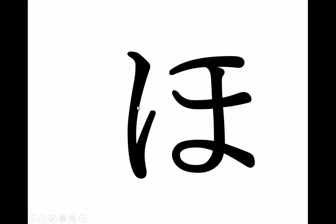So this is he, this is ho. And again, it starts off like you're going to do a ha, but it's got two horizontal lines rather, and this vertical stops short of cutting through the top line. It starts at the meeting point of the top line and goes through the other line. Please do not let it cut through up here. Okay, that's important. So that's ho.